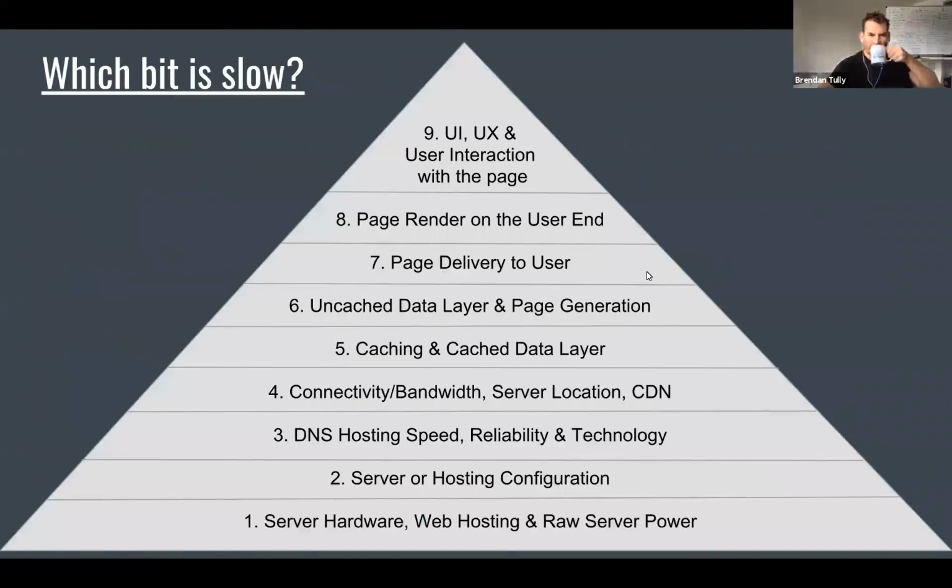Okay, so a little bit technical here. There are different layers when it comes to optimizing speed, and the site can be slow or fast in these different layers. If something at the bottom of this pyramid, or at the lower layers of this pyramid, is slow, then the stuff stacked on top of it is going to have problems, or it's going to feel the effect of that slowness or that problem.